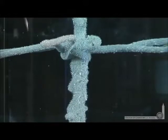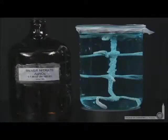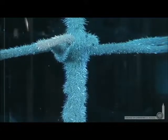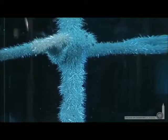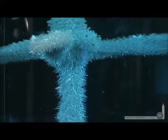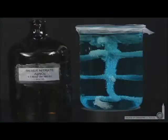And there it is, silver metal forming on the structure of the copper tree, while copper ions turn the solution blue. So you see beautiful silver metal reduced from the silver ions being formed, and copper ions with their blue color forming in solution.